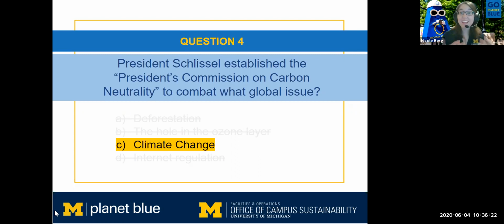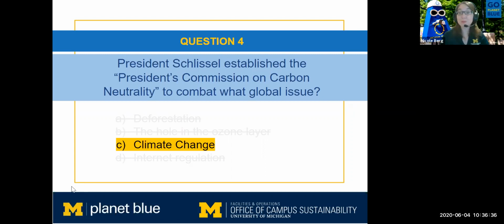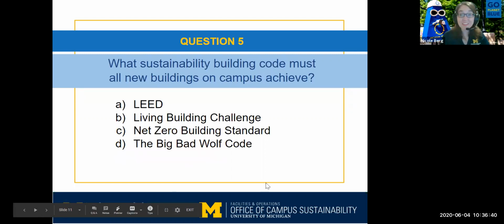sustainability.umich.edu/carbon neutrality, and let us know what you think. It's open to public comment, and they are reading everything that comes in. So please, if you have information, if you just have an opinion you want to share, go ahead and chime in. We want this to be a community effort. All right. Question number 5.